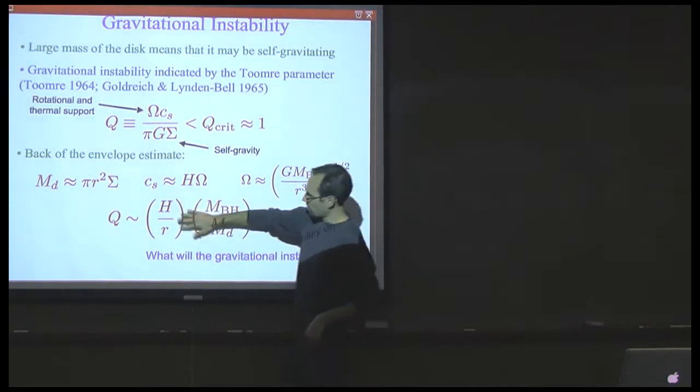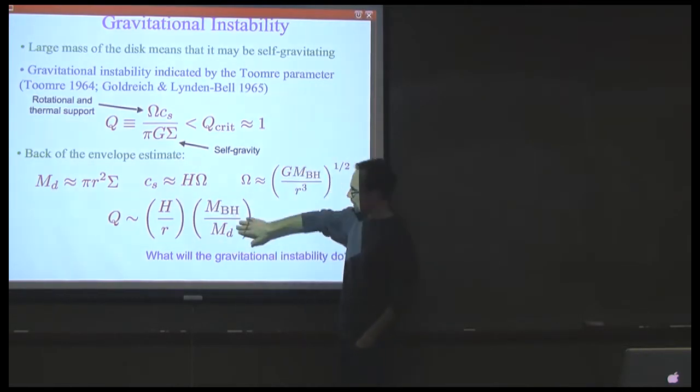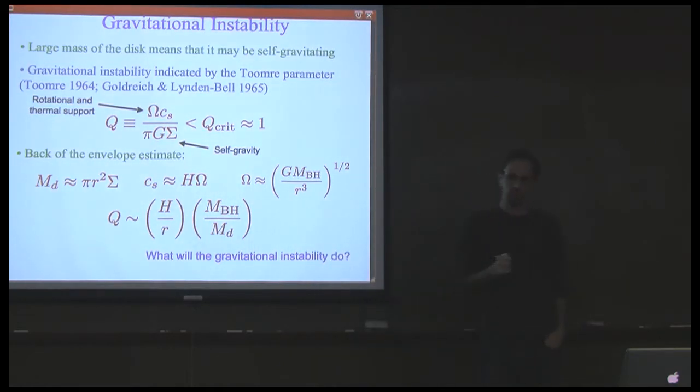And so this is going to be of order a tenth or a half or something like that. And so you can see you need a pretty appreciable disk size. That's telling you need to start at early times, when the accretion rate is very large and the disk is very massive, to have gravitational instability. That's the first conclusion.